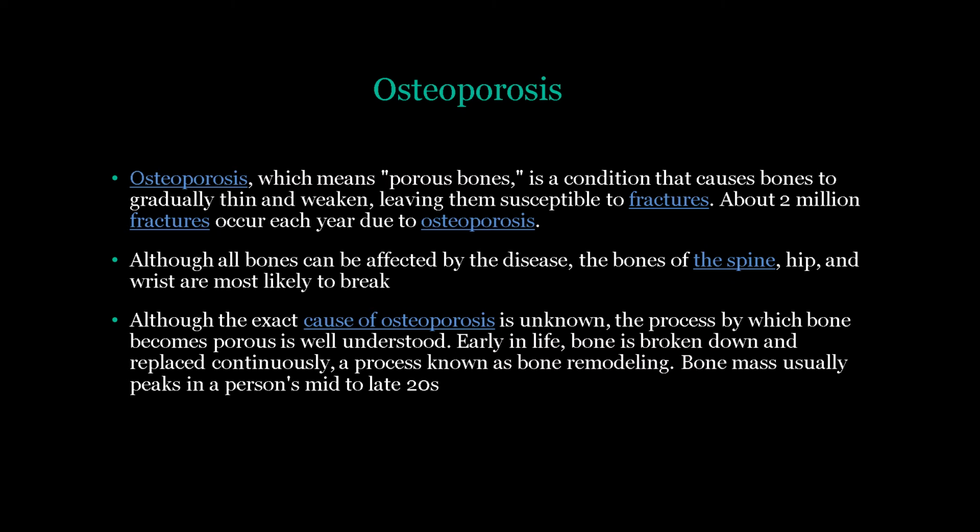Early in life, bone is broken down and replaced continuously, a process known as bone remodeling. Bone mass usually peaks in a person's mid to late 20s.